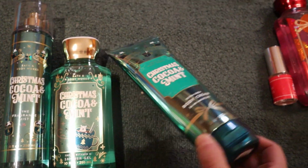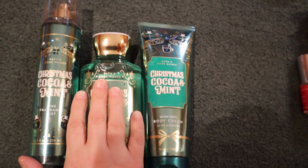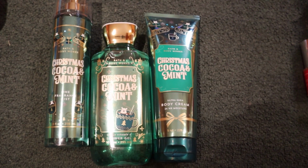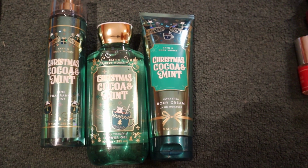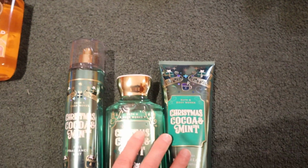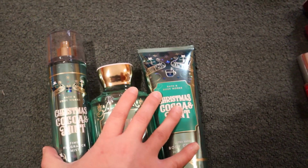Christmas Cocoa and Mint. I bought myself something that I can use other than Twisted Peppermint that's similar but still festive, because I've done Twisted Peppermint honestly for over 5 years now, and I kind of wanted to branch out and try something different, and I did that with the Coconut Mint Drop. I just thought I wanted something kind of more rich and chocolatey, so I'm gonna keep this for me.